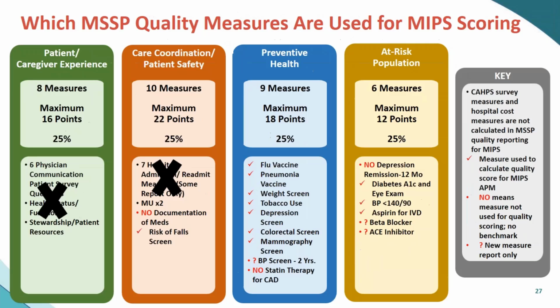Taking the same metrics, they do a totally different scoring of those metrics for determining whether or not you get an incentive payment under MIPS, because as we said, shared savings is an APM, but it's not an advanced APM if you're track 1. And so it is designated a MIPS-APM where you are going to have to report. So how are you scored?